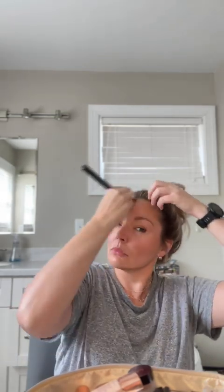I'm not really doing much contour, but running it around the perimeters of my face, under the cheekbone, on the sides of the nose, you know the drill, and blending it out with this NYX fan brush. I love this brush for any cream bronzer or contour. Tried and true. I keep it in my personal stash. I love it.